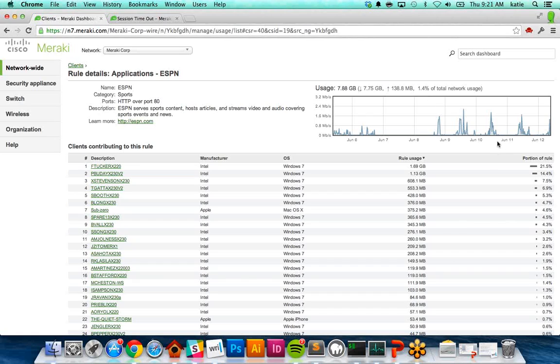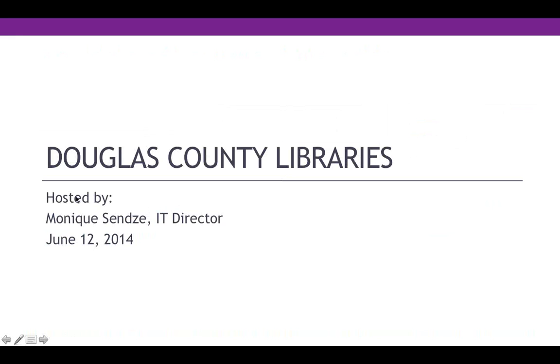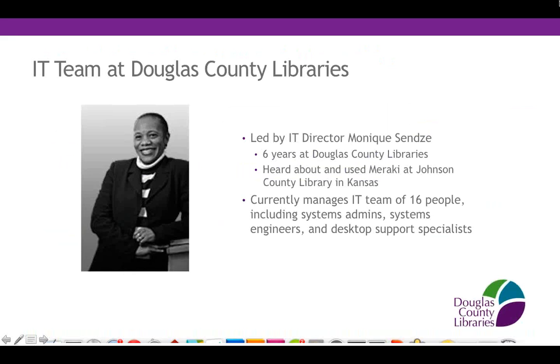All right, so at this time, let's take a look at our Douglas County Library network, and let's start with an overview of this network. And I think I actually have Monique on the line. Monique, are you here?